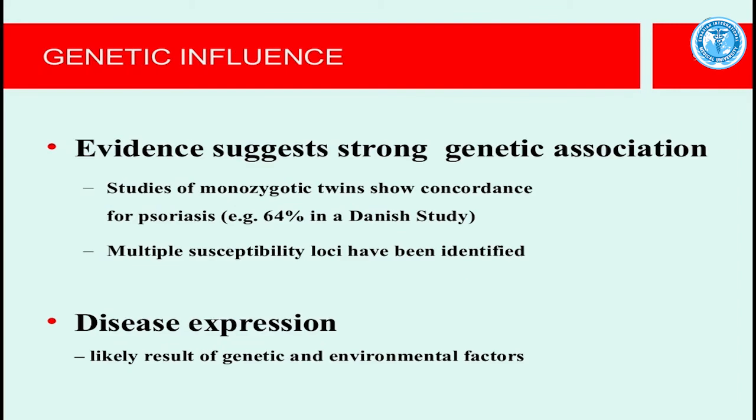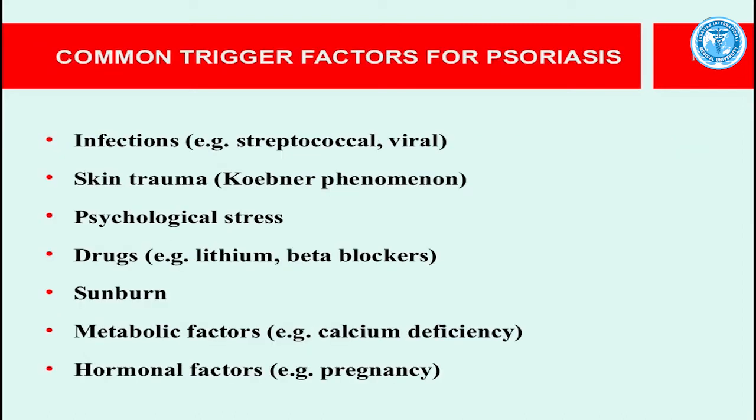Genetic influence. Evidence suggests strong genetic association. Studies of monozygotic twins show concordance for psoriasis. Multiple susceptibility loci have been identified. Disease expression is likely the result of genetic and environmental factors.